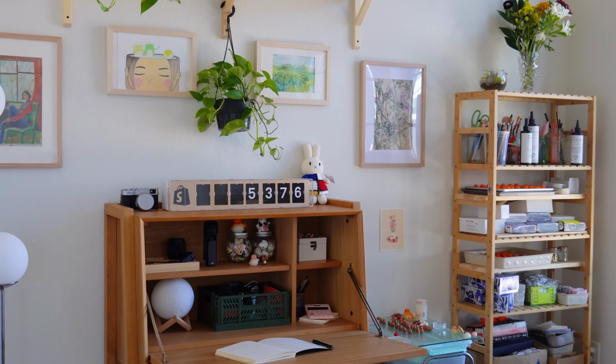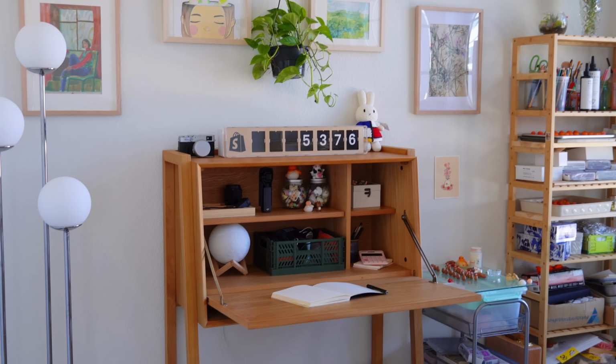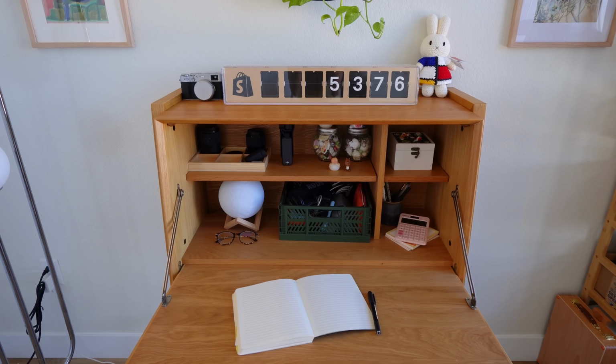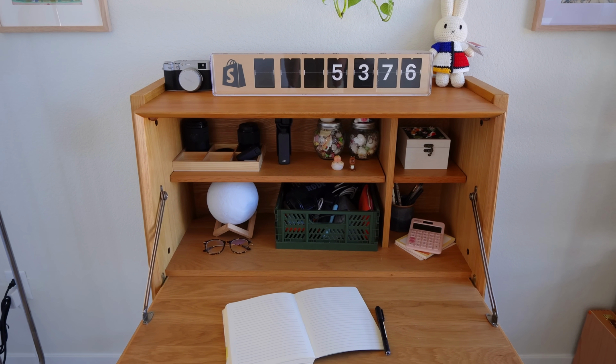Hi guys, so after about an hour of rearranging, reorganizing, and putting up some picture frames, this side of the studio is pretty much done. I had a pretty hard time figuring out what I wanted to put here actually because at first I started with my clay supplies, but it just didn't feel right. So I decided to really lean into the secretary desk of it all.